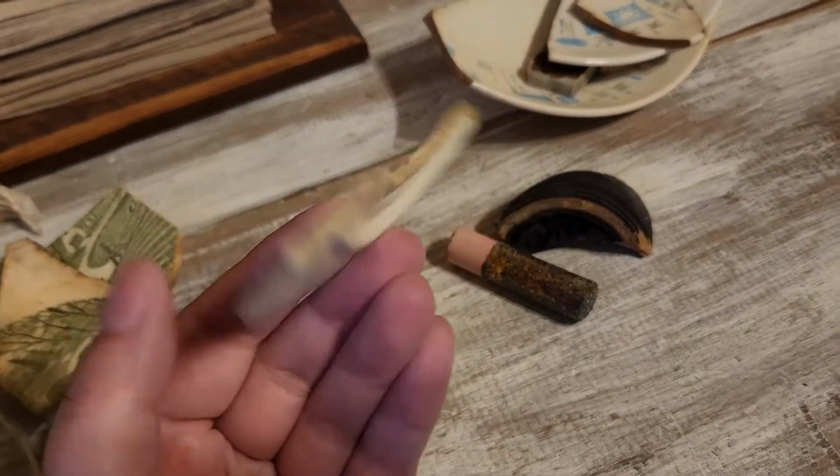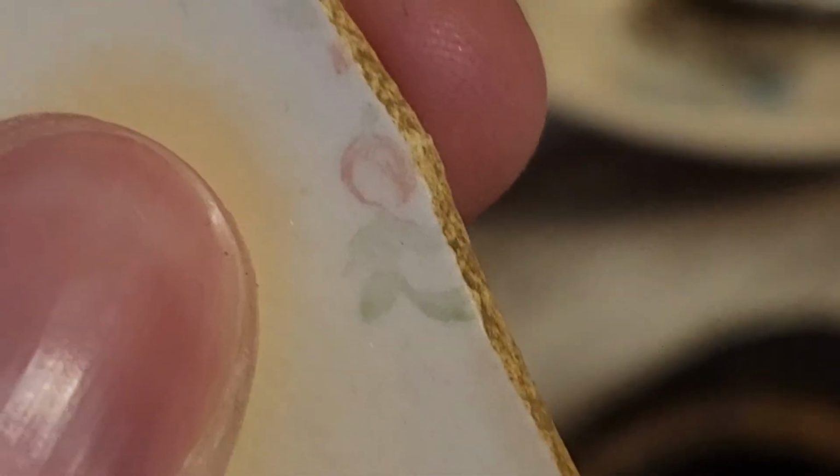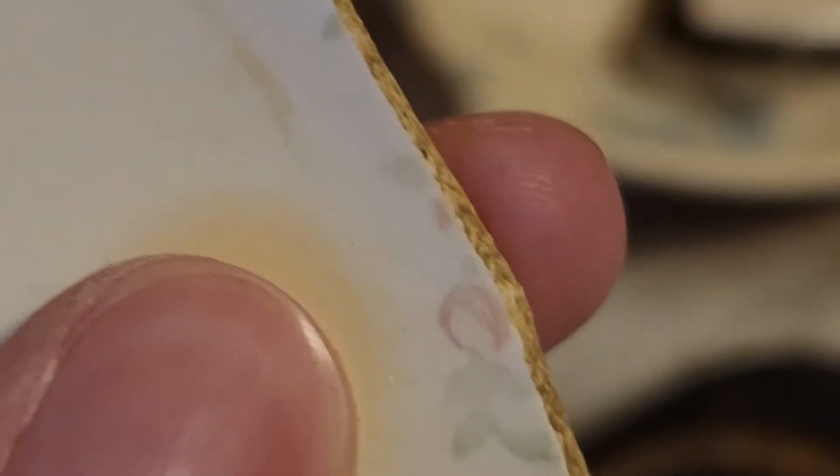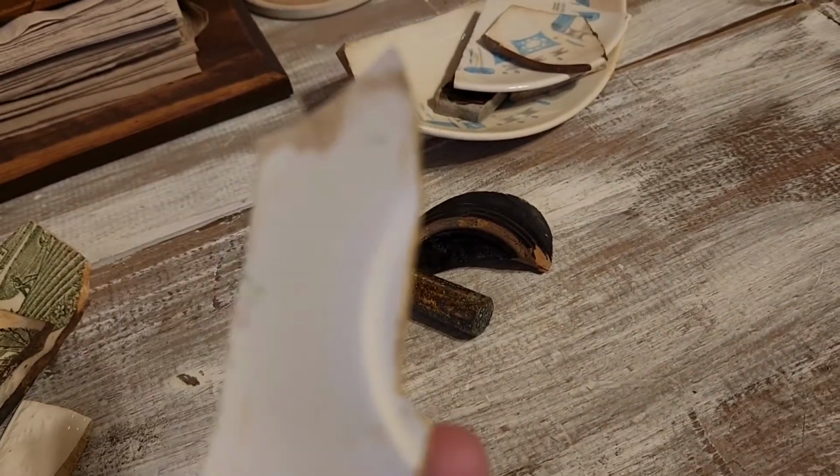So this is just a part to a random plate. Oh, it does actually look, I didn't notice that, but there is a small, tiny little flower and leaves on there. That would have been dainty. Maybe like a teacup saucer.